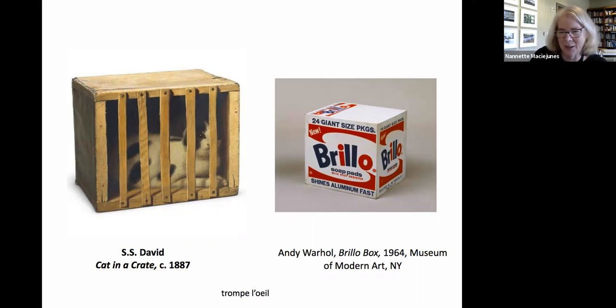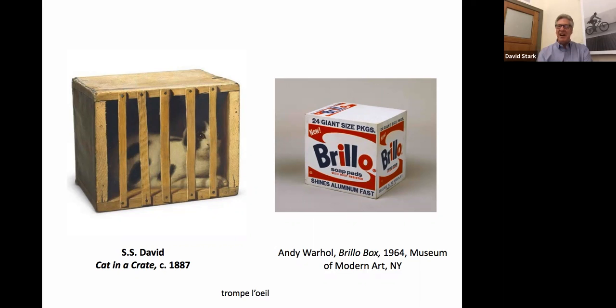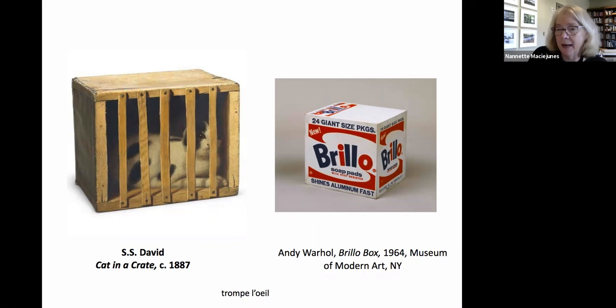But David here has included the Andy Warhol Brillo box, which again is a trompe-l'oeil box. I mean, it's a hand-painted box, a creation by Andy Warhol, to look like cardboard. It's hand stenciled. Hand stenciled, but it's meant to deceive you, to trick you into thinking you're looking at a Brillo box. It's got other meanings too. For Andy Warhol, there are layers of meanings.